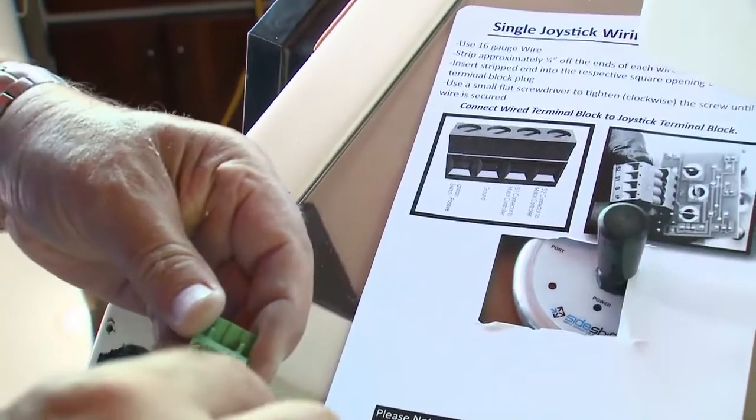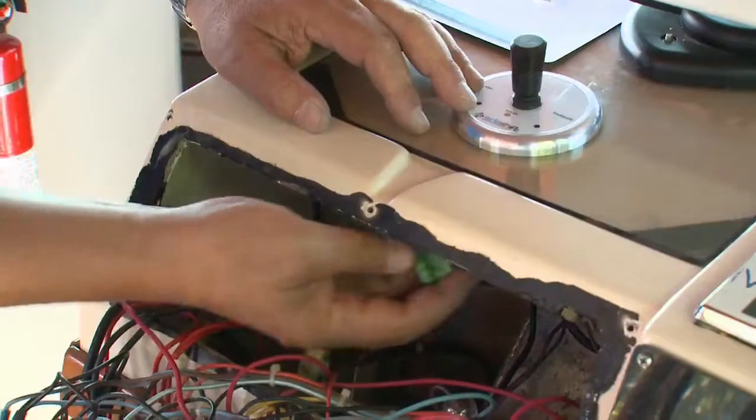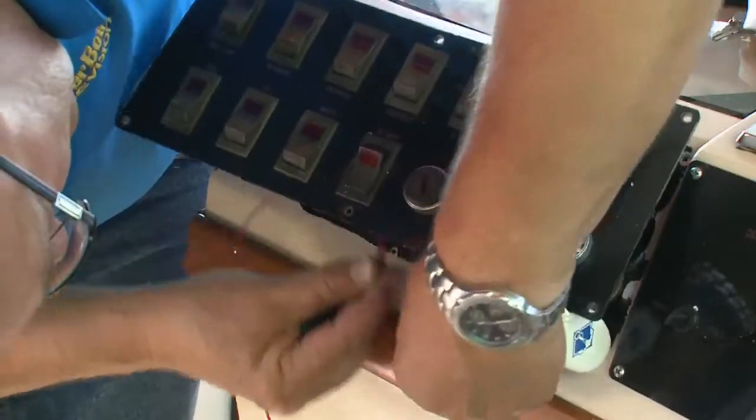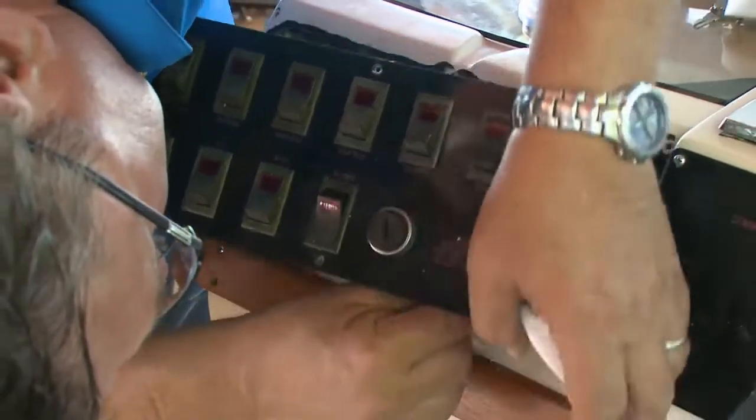After fishing the control cable from the engine compartment, the connector was hooked up to the multi-wires in the cable and plugged into the joystick. The final hookup at the helm was connecting a positive line to the ignition to turn the system on.